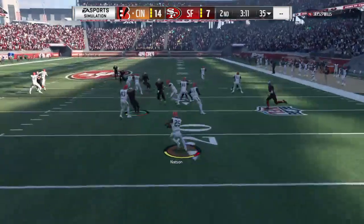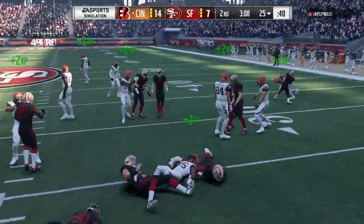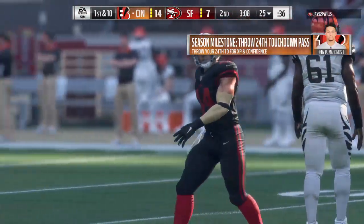This one taken just inside the 10. And not a bad return here. He gets it out to the 25-yard line. And out now, here come the Bengals. And right now they're saying, hey, let's keep this going.